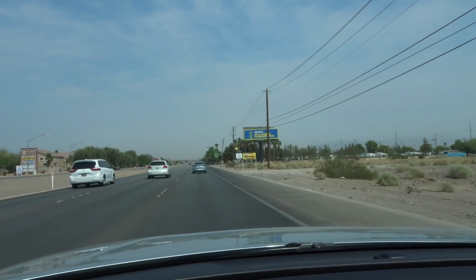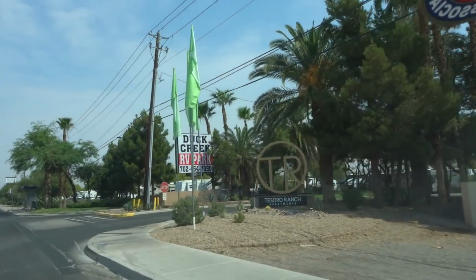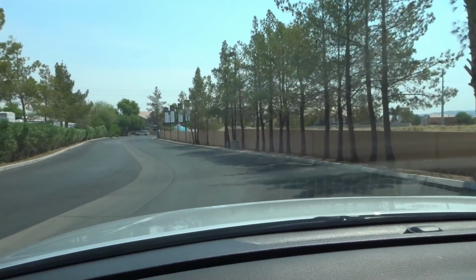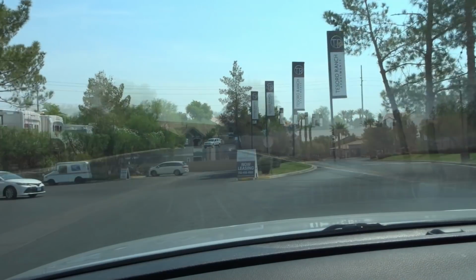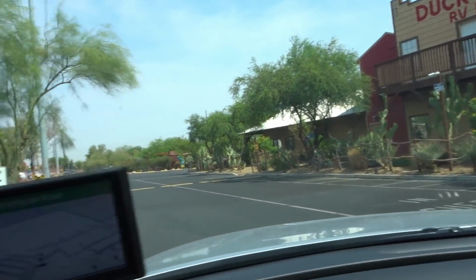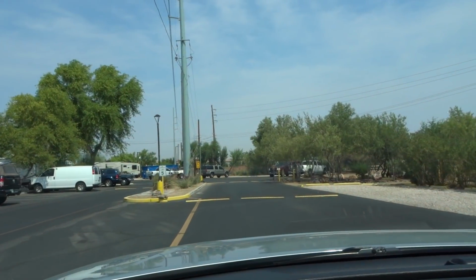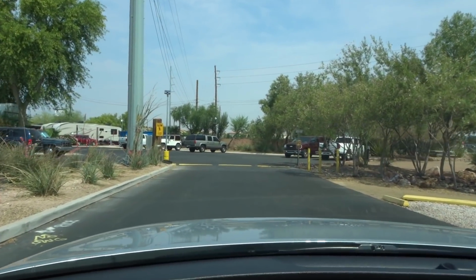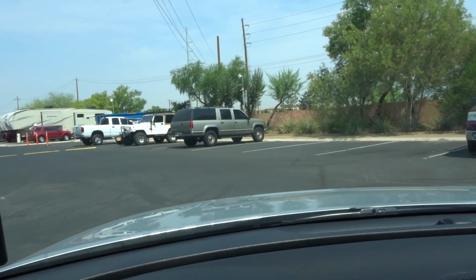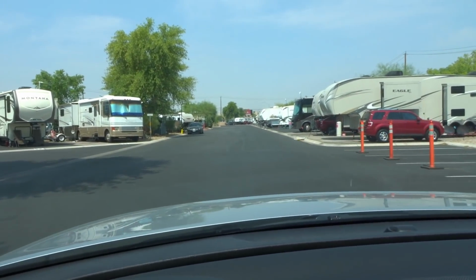And then the next RV park you come across is Duck Creek. Duck Creek RV Park. The one thing I noticed from just driving by this RV park over the years of being here in Vegas is that the spaces are very small, so you can't park your vehicle, if you have one, on the same spot. It seems like they're so small, right next to each other.